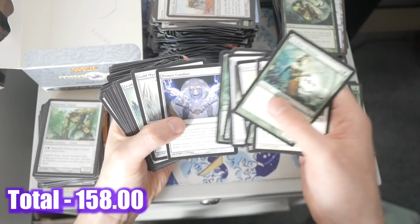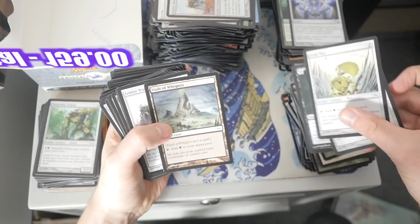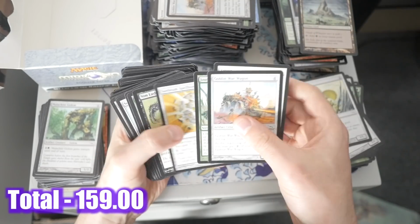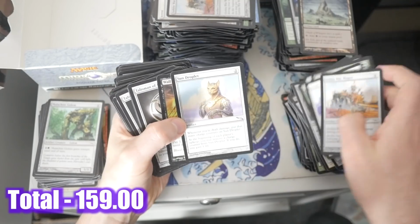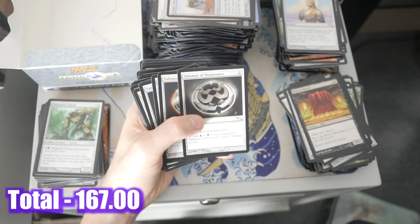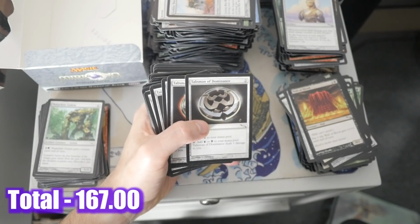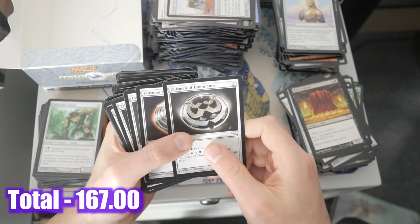Okay. Power Conduit, I think that's worth maybe $1. I pulled it before. Vault of Whispers. Nice. Come on. What do we have? Sun Droplet as well, I think. Oh, there we go. Thank God. I was like, where are the talismans? Finally, we are getting them. We are getting the talismans.